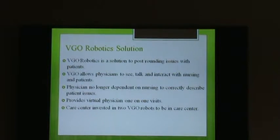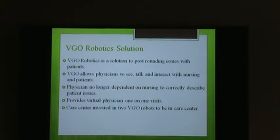VGo Robotics Solutions is one answer to some of these problems. The VGo robot is a solution to post-rounding issues with patients because it allows physicians to see, talk, and interact with nursing and patients, I should say. Physicians no longer depend on nursing to correctly describe patient issues because they can see and talk to either the patient or the nurse that's there, and they can actually see the edema or actually see the skin wound. It provides a virtual 24-hour, 7-day-a-week capability for virtual physician care.